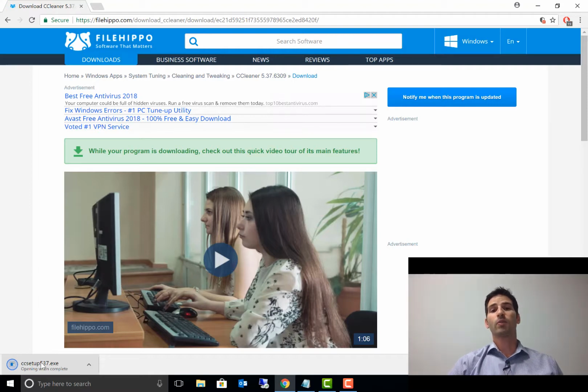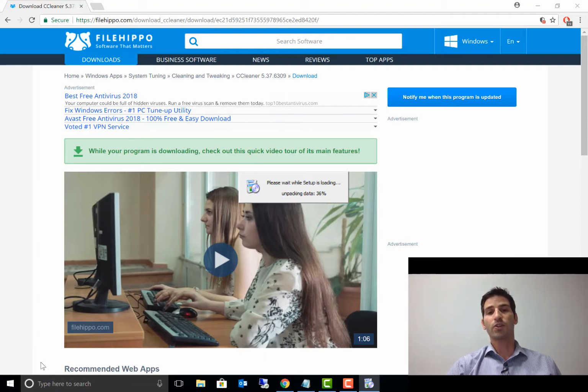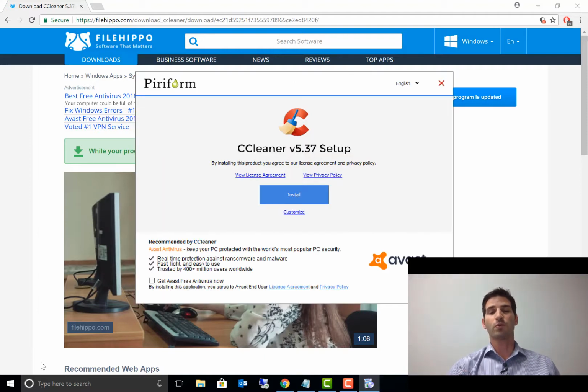Now, one thing I didn't tell you that this program does, and does very well, is registry cleaning too. The registry is a database inside your computer that keeps track of a lot of different things and a lot of different settings. That can get clogged up too over time when you install programs and remove programs. It can leave leftover traces of basically junk there.